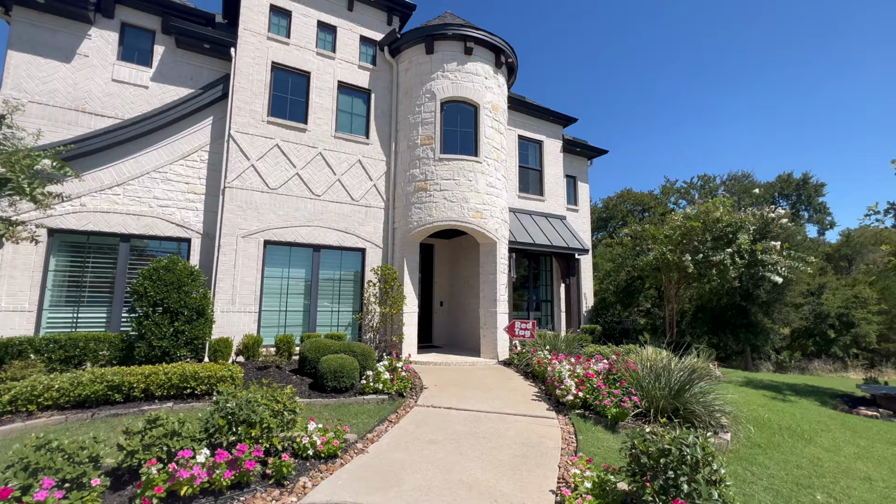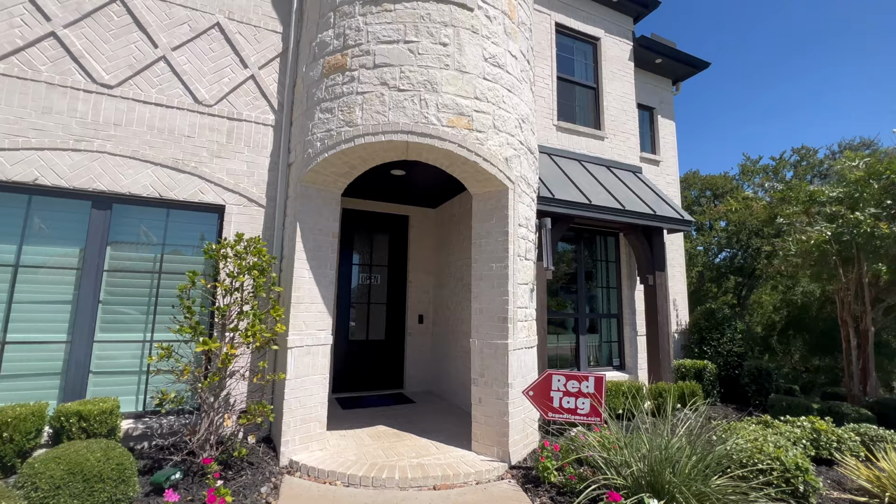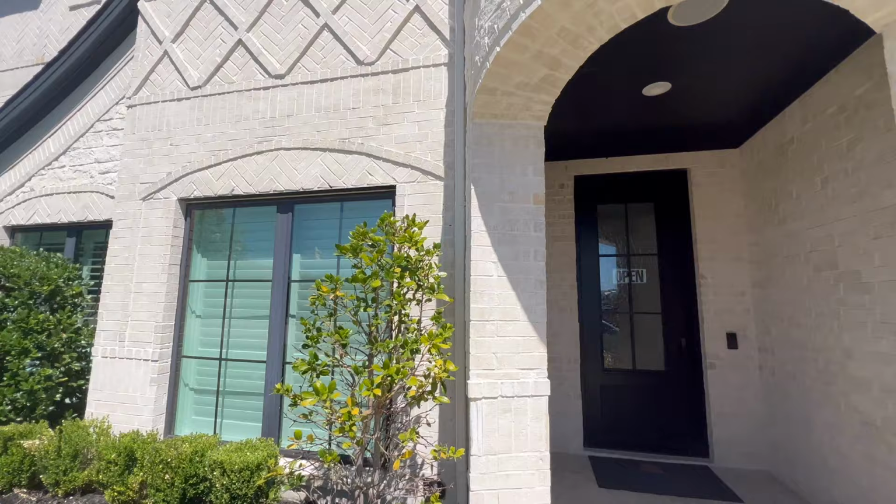We're going to be looking at a 5-bedroom, 4 full bath, just a little bit under 3,800 square feet. And guys, details. I cannot wait to show you guys. Just stay tuned and get your popcorn ready.